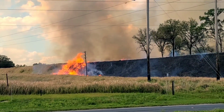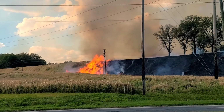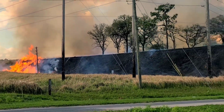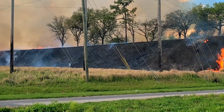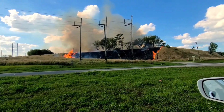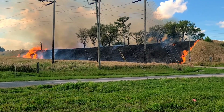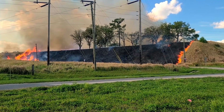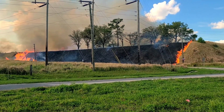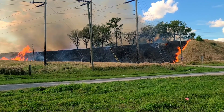See how windy it is. This side's almost dying out. That side's just rage. This is crazy. The fact that we can watch this just travel like that is crazy. You can hear it too. Yeah, I hope you guys can hear that. I can't believe the heat.